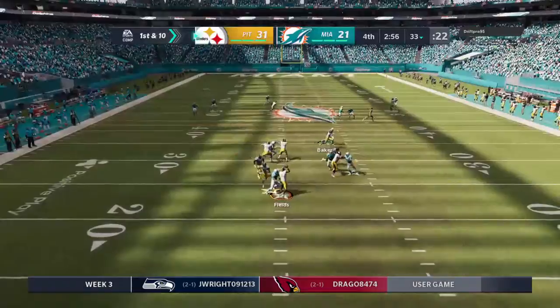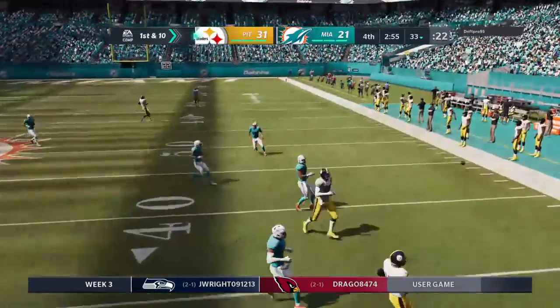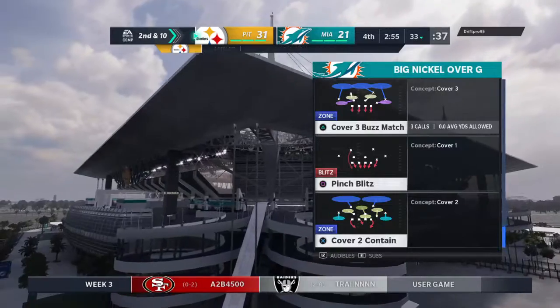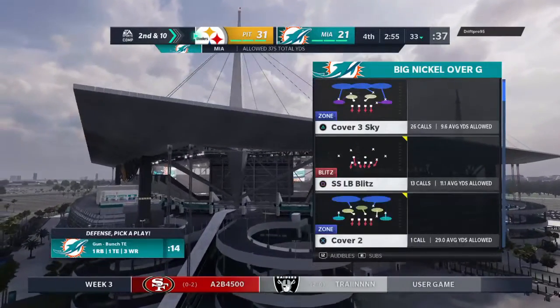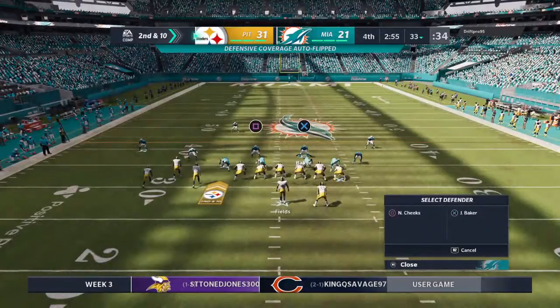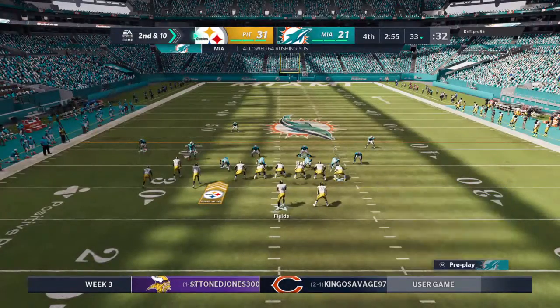Trying to shake off the interception from the last drive. He'll look to throw. And incomplete as he was knocked as he threw it. And it took the ball off course. They don't get the hook up there, but you really have to marvel at how precise he's been throwing the football these last couple weeks.